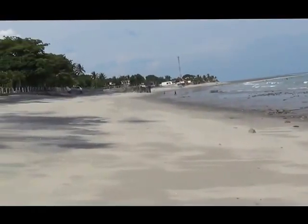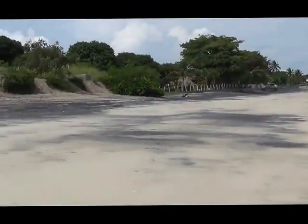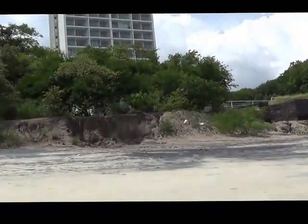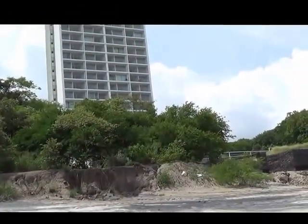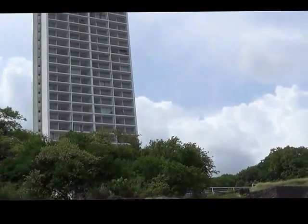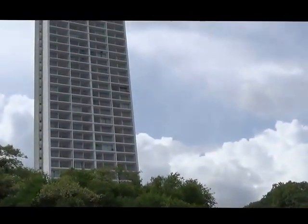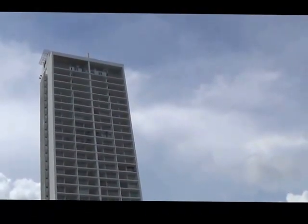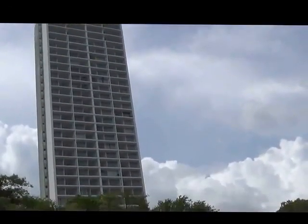Alright, just shooting here. I'm going to scan back over here. I'll show you one of these. This is one of the high rises. It's called Real Mar. Just going to scan it. Right here, I'm standing right out in front of it. Shoot all the way to the top. That's called Real Mar, I believe.